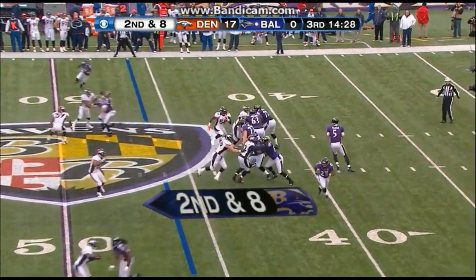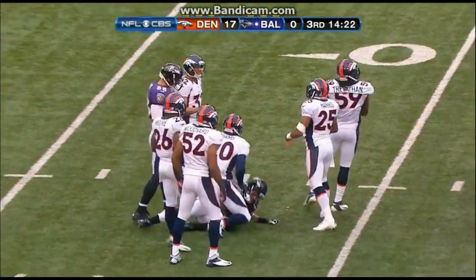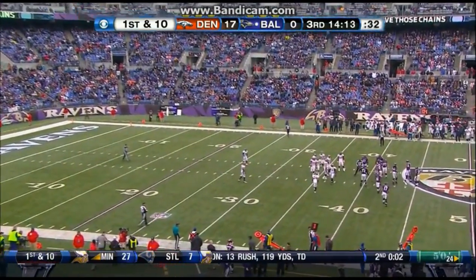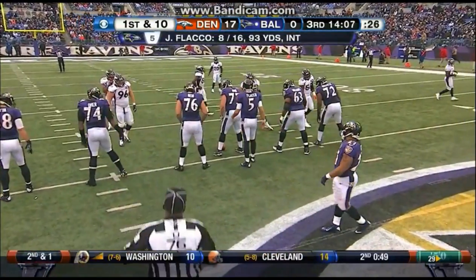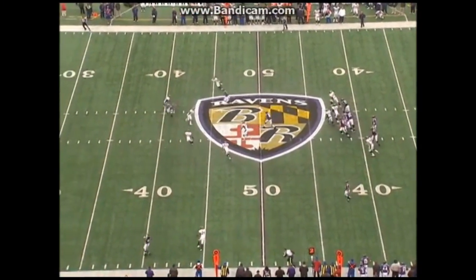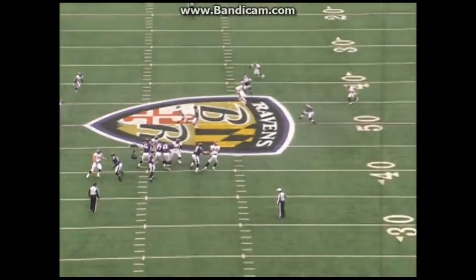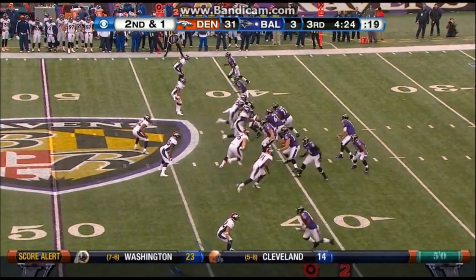But still, that quick pass is complete. Inside the 40 to the 39-yard line goes Tandon Doss. And that's the kind of routes that I think we expected to see more often with Jim Caldwell. The intermediate stuff underneath working, not quite as vertical as they used to be with Cam Cameron. And we're going to see Flacco and the Ravens go with a no huddle here. They haven't converted a third down this game yet.